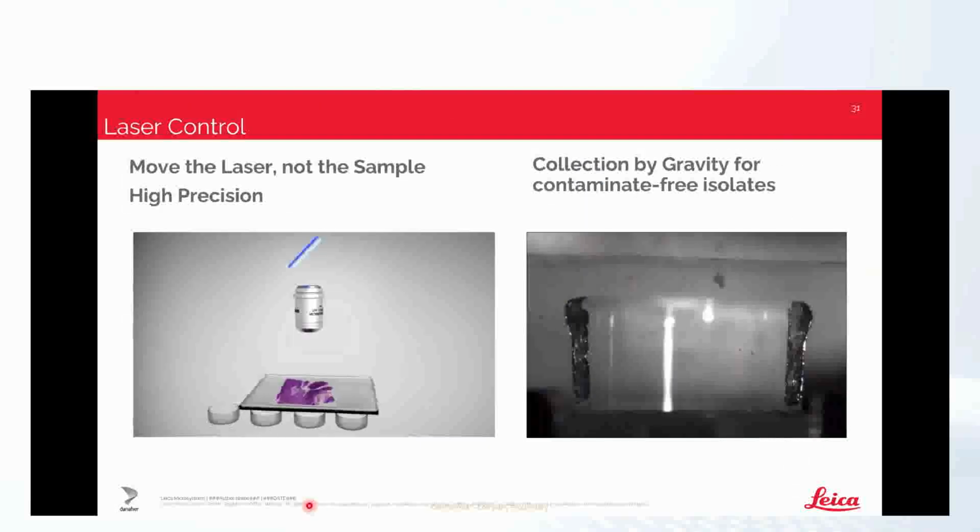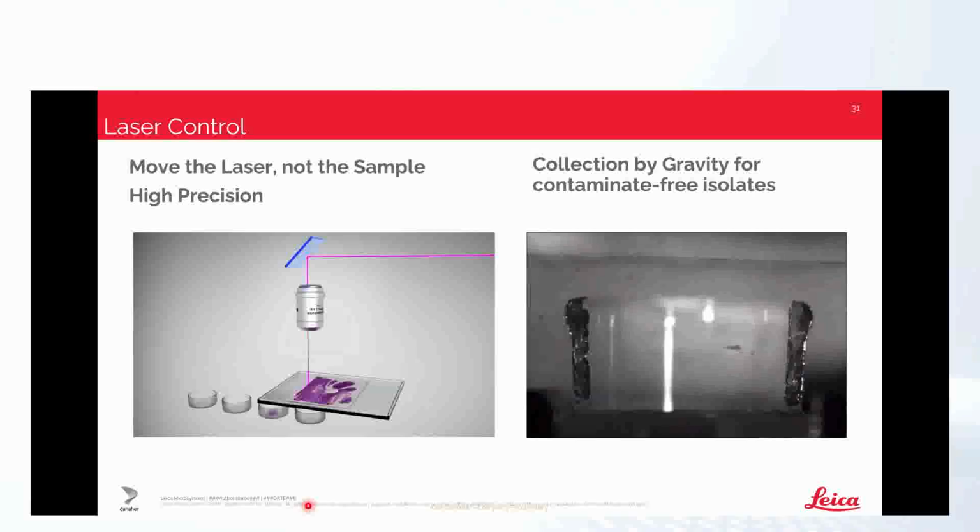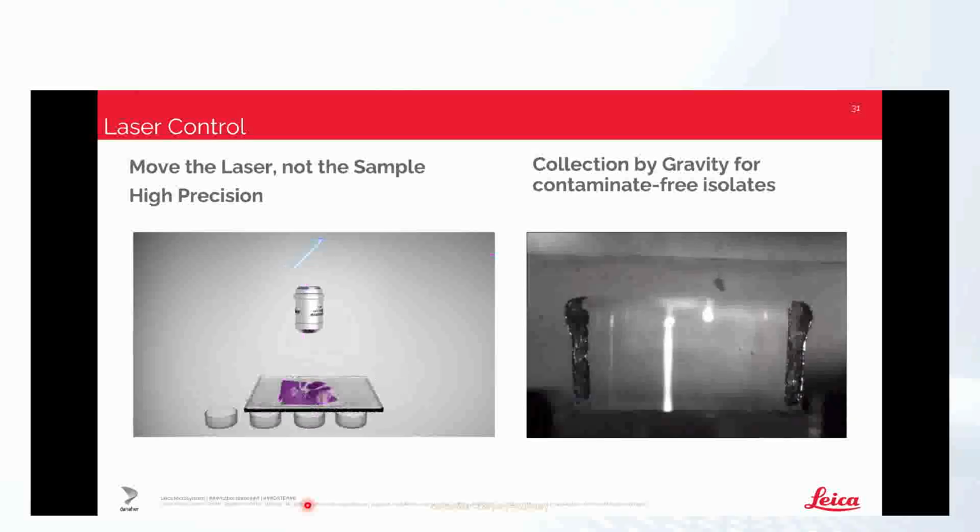This can all occur with high precision because we don't move the stage to cut the sample. We actually direct the laser. And this allows very precise steering of the laser to cut out very specific areas. Now, I mentioned what we really want is very pure samples that get high signal to noise that aren't contaminated by other things. Our method of collecting the sample is to collect it by gravity. So we're not using anything sticky that would pull off cells in addition to our regions of interest. So this is a way to get very precise cutting and very clean data. And this can all be automated to put them into multi-well plates. So we can really start getting some wonderful throughput.